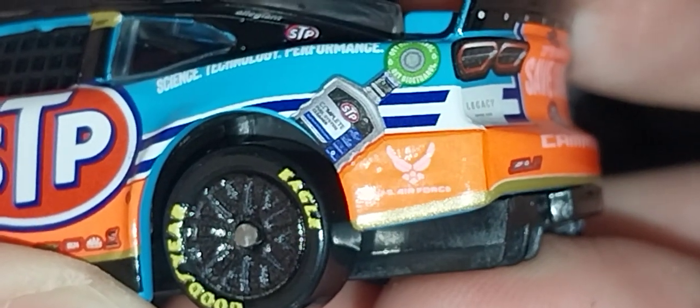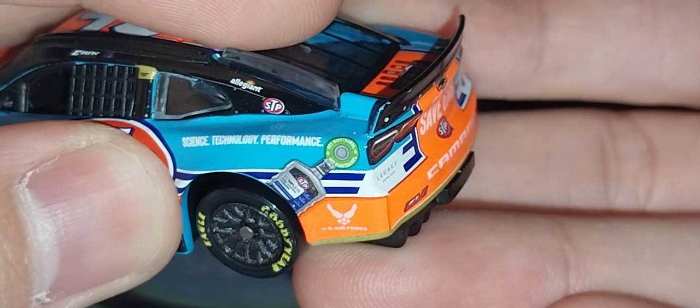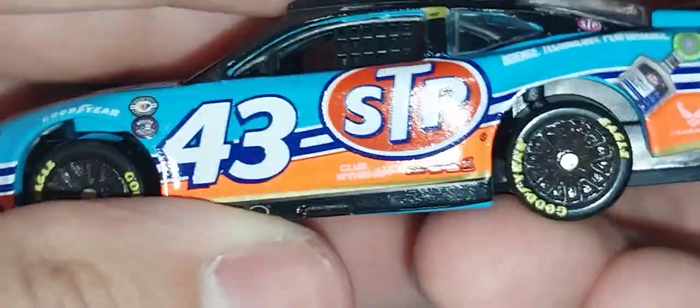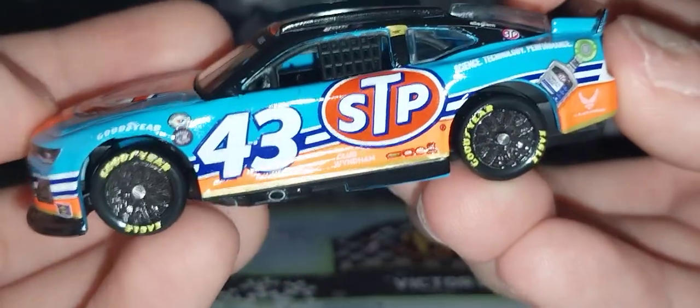I really like that. That is cool. See how the other side had it? I believe the last time I reviewed this before I put it on YouTube, I don't think I mentioned that. Wow, that's awesome. I love that. That adds so much more depth to this car. You know, STP, fueling the cars, putting motor oil and gas in cars. I like this. That's got to be my favorite detail on the entire car. And I didn't even realize that until now. So let me double check again. Is it? Yep. That's it. How cool is that? I love that.